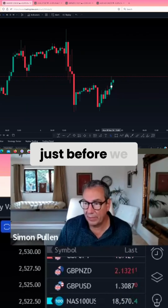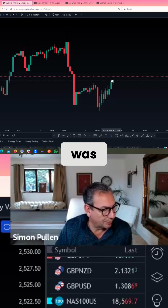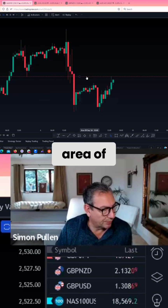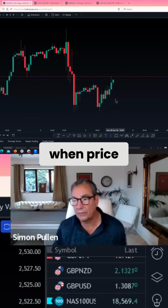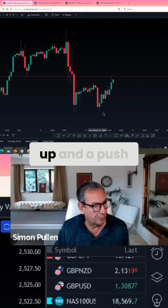Just before we became live, this candle was pressing up and pressing up. And I thought, well, I've got this clear area of support and resistance in my chart. And I thought it'd be interesting to see what happens when price reaches it, because obviously we've got this rundown in price, a push back up and a push down again.